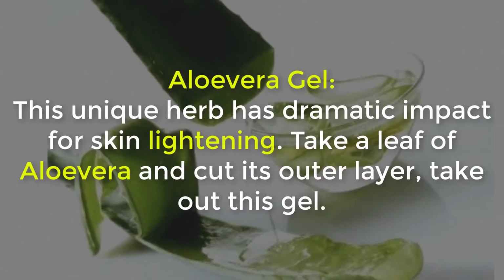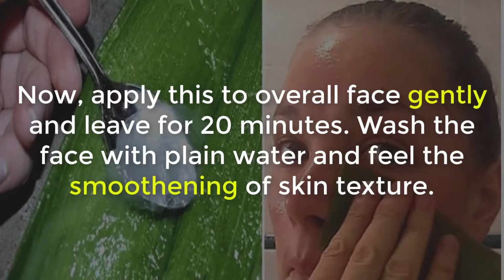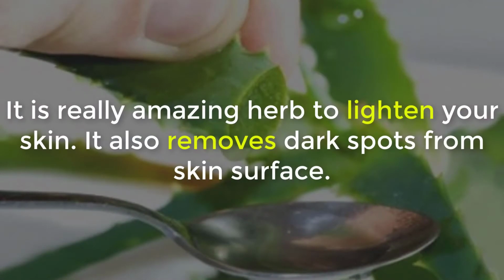Aloe vera gel. This unique herb has a dramatic impact on skin lightening. Take a leaf of aloe vera and cut its outer layer. Take out the gel. Now apply this gently to the whole face and leave for 20 minutes. Wash the face with plain water and feel the smoothening of skin texture. It is a really amazing herb to lighten your skin. It also removes dark spots from the skin surface.